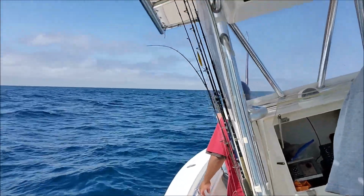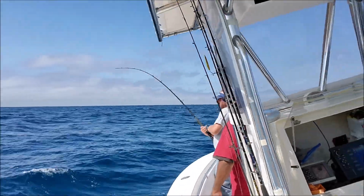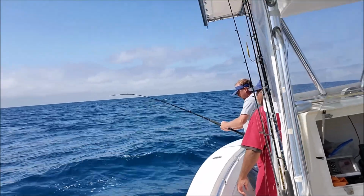All right, I'm gonna get another menhaden out in the water. Get back after it. Hey y'all, what's up? Little update, we just moved spots. It's the middle of the day, sun's out. Just dropped a bait back. And check this out, we're hooked up. Joey's back there reeling a fish, that's screaming line.